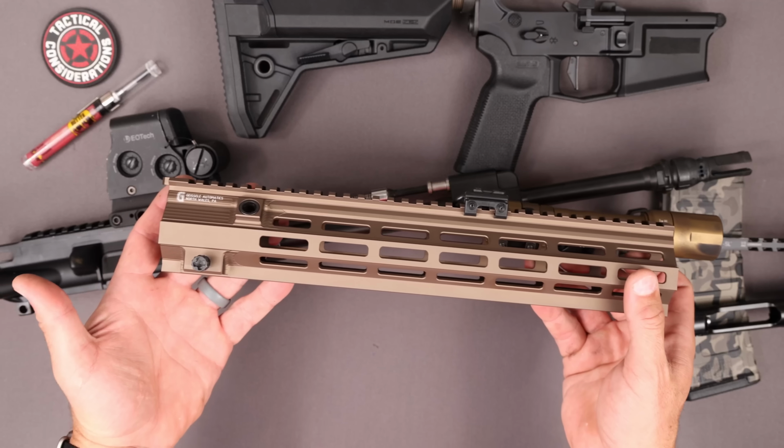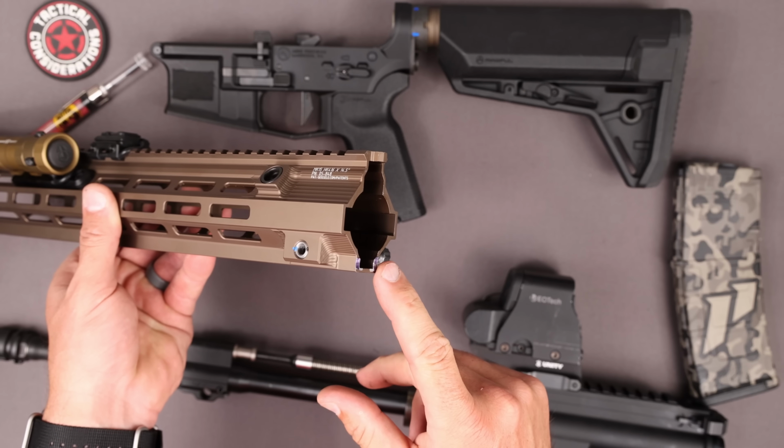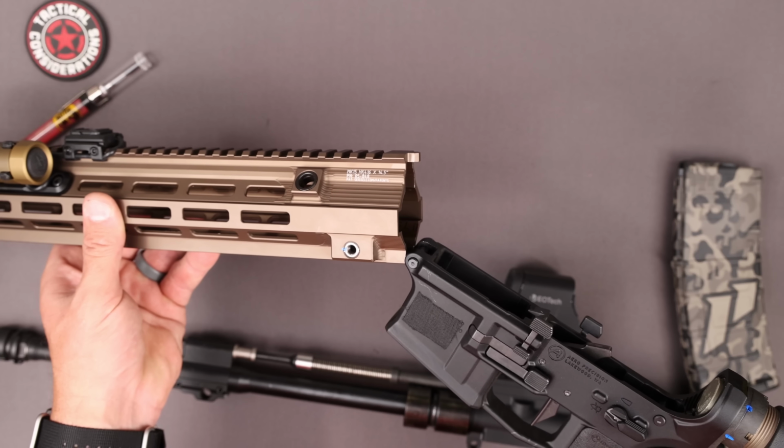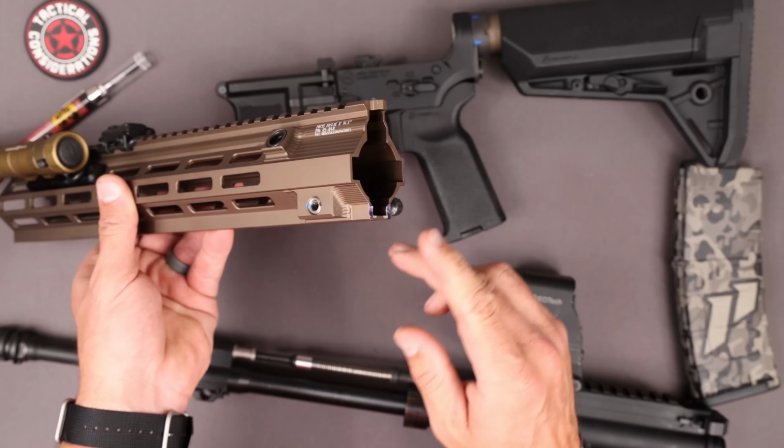However, if you have any lower that has a little bit of a beefed up area for that takedown or the pivot pin up front, you might run into a fit issue. I did have to grind a little bit out of the rail to get around the pivot pin material on the Aero Pro lower. All of my other basic mil-spec lowers fit right on there, no problem at all. So just something to pay attention to if you're gonna go with the Geisley rail.